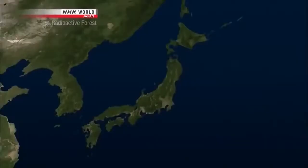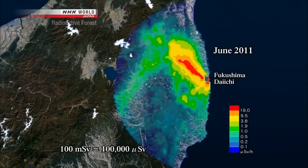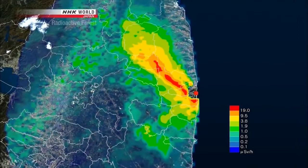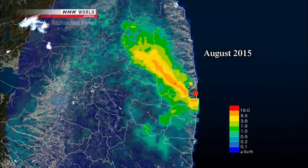This map shows the radiation dose recorded by airplanes and other means 3 months after the nuclear accident. Red represents locations with annual exposure levels equivalent to 100 millisieverts. Very high levels of contamination have spread widely. But over time, the radiation dose has gradually decreased. On average, the radiation dose has fallen by 65% compared to what it was 5 years ago. Still, the levels remain fairly high.